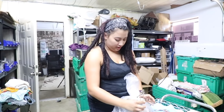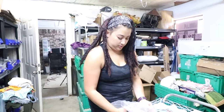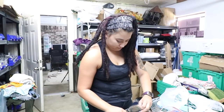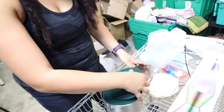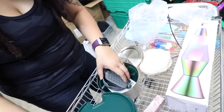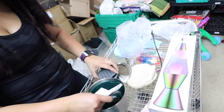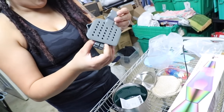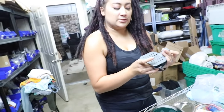So I couldn't get the zip tie off, so I just pulled that back. You did. I hope you just didn't open up something because that was zip locked. It hasn't been touched. Yeah, it's perfectly fine. It's Stanley. Oh, that's cool. It has all the little contraptions. And then that's cool.